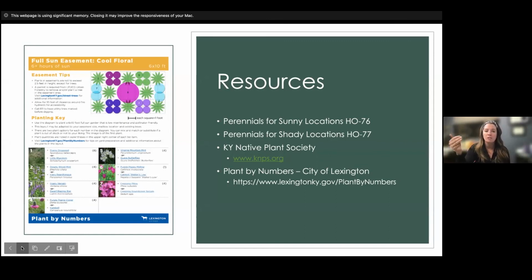If you're not sure what to put in, the city of Lexington has these really awesome publications, and they have full sun cool flower, full sun warm flower, as far as your tones go, and they also have those same ones for shade. And so if you're not super creative, which even though I love flowers and I feel like I can landscape anybody's house but my own, these can be super helpful and talk about spacing for those particular plants. So something really helpful. Plant by numbers is what they're called. And then of course we at UK have publications for shady and sunny locations as well.